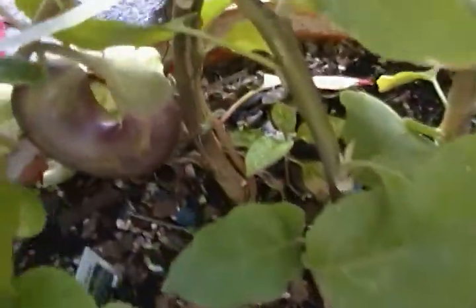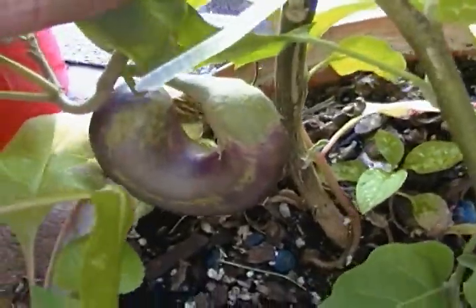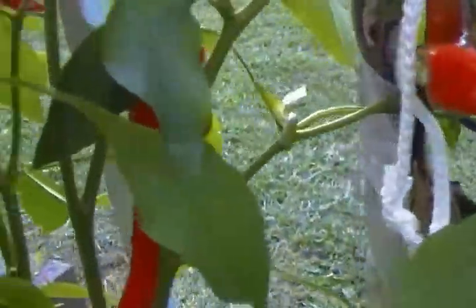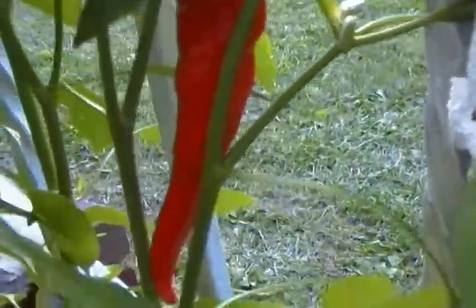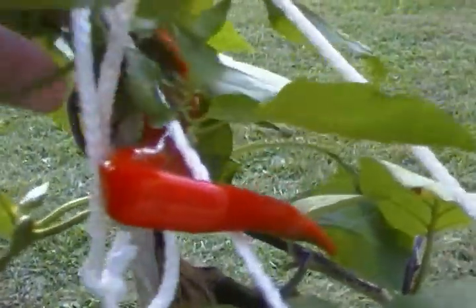All right, and for some reason they always start off looking like a fetus. I have no idea why. Anyway, oh, the sun, I hope it's not causing any glare. Okay, here is another angle. Another shot at the cayenne pepper.